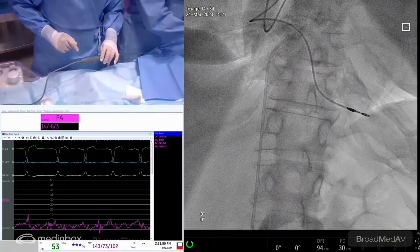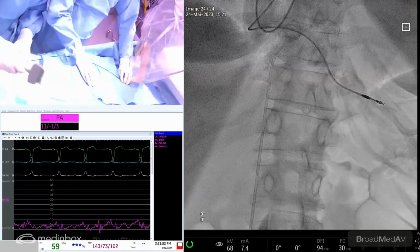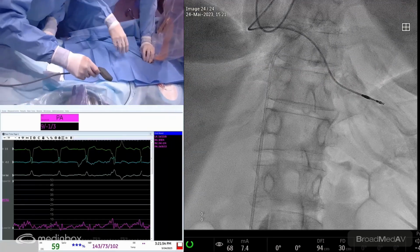Ici, il va falloir changer. Okay, cool. Now ice, yeah. Un peu plus en bas, s'il te plaît. Okay, un peu plus en bas.